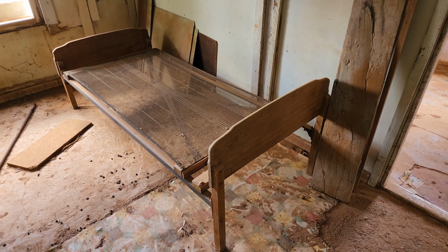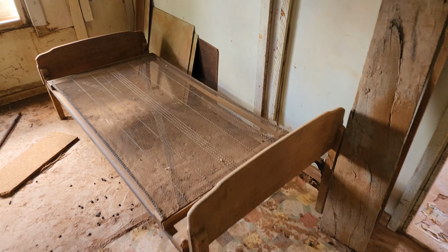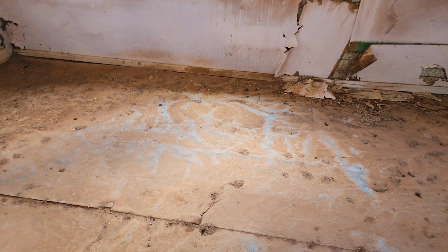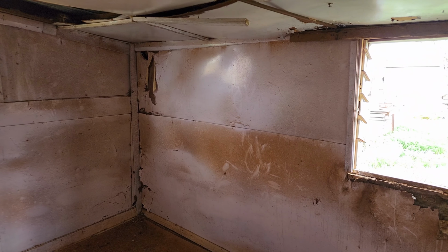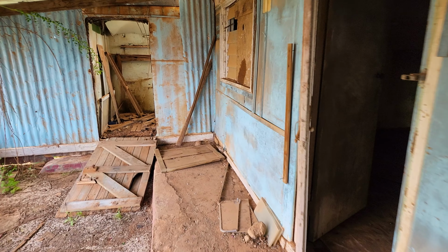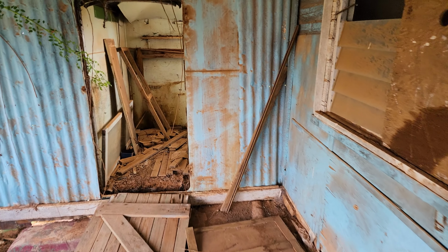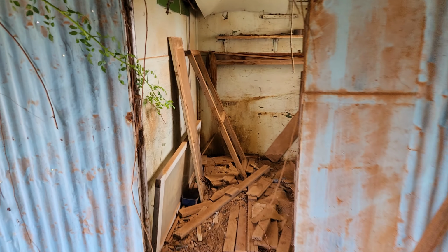Yeah. Old bed there. Wow, look at the old headboard. I don't know what this is out here. This must have been another bedroom, I would imagine, or an outhouse, outbuilding. There's your view to the backyard now through there. And we've got the back porch and the veranda out here. Truly very, very old, this place.